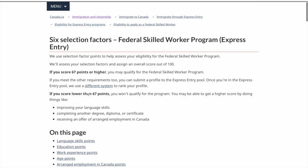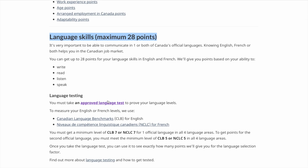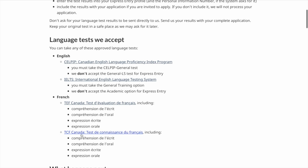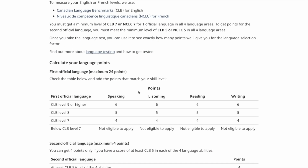Now here, note that if you score lower than 67 points, you are not qualified for this program. Our first skill is language skill, wherein you can score up to 28 points. They have different types of approved language tests. One is commonly known as IELTS, another is CELPIP, and for French it's TEF and TCF Canada. Now if you come down, if you score CLB 9 or higher, that is 6 and above in each band, speaking, listening, reading and writing, you will score a maximum of 24 points. And if you have proficiency in other languages, as I have shown previously, if you have proficiency in French, then you get 4 points. So a total of, you can gain up to 28 points for language.